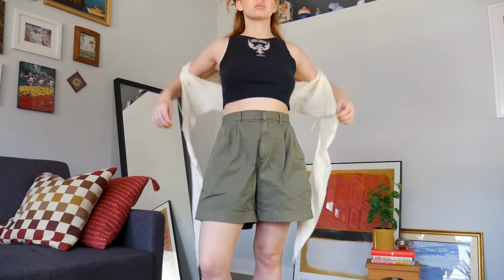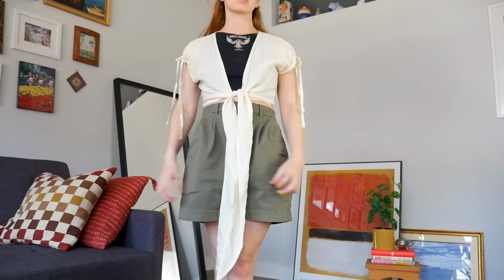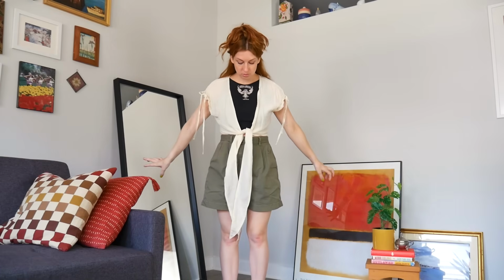Okay, next we have an item that's not exactly a top, but it is a top half layering piece. This little shrug. I mentioned in a recent video, I was thinking of giving summer knits a try because I really wanted a knit little shrug to layer with summer outfits and add a little more interest and also protect my shoulders from the sun but still be really light. And then randomly at the thrift store, I happened across this item, which isn't exactly what I was picturing, but I thought it could work perfectly for the function that I had in mind.